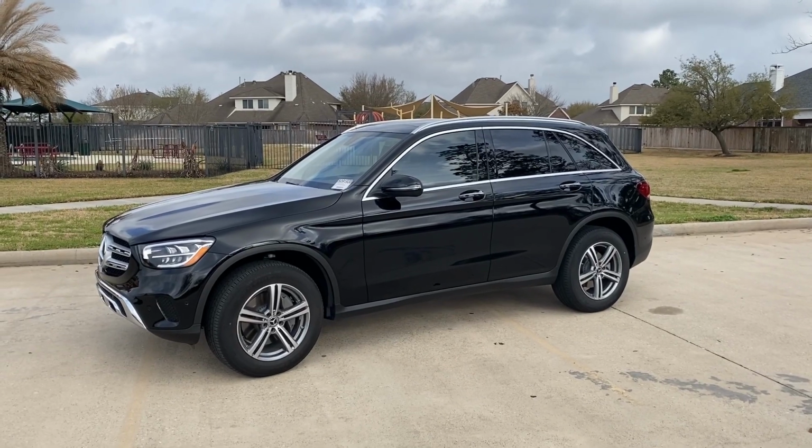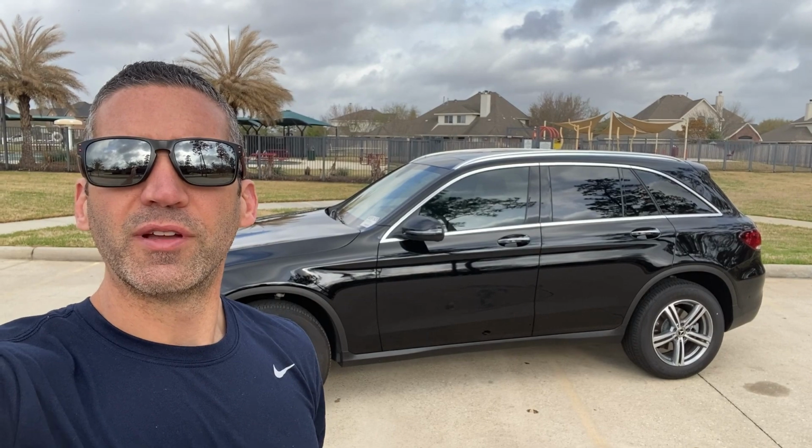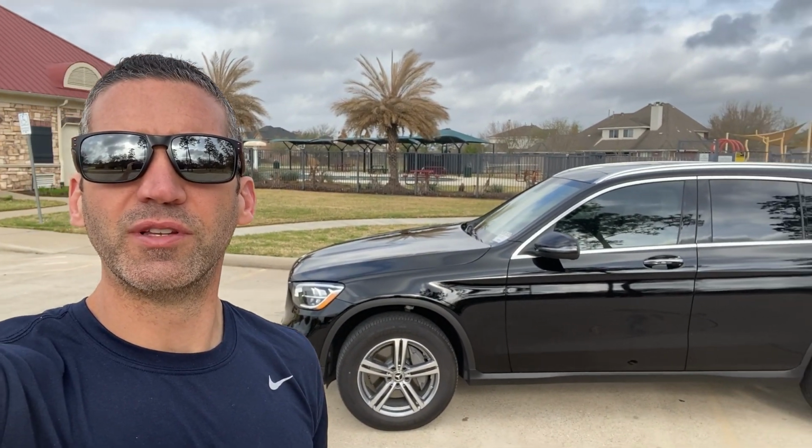Okay, so there she is, all cleaned up and looking pretty. So there's my review of the 2021 GLC 300. Hope you've enjoyed the review.